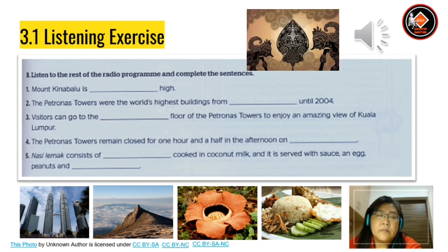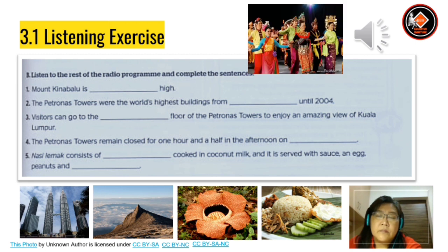Another thing you shouldn't miss is traditional Malaysian theatre. Whether you want to watch a puppet show or a live performance which includes dancing, acting and singing, you are sure to find something to interest you.